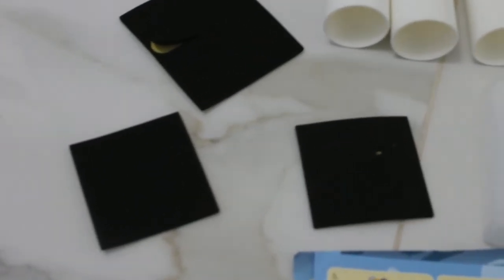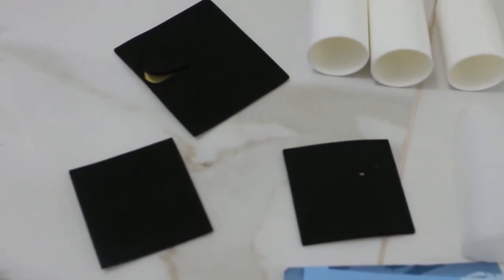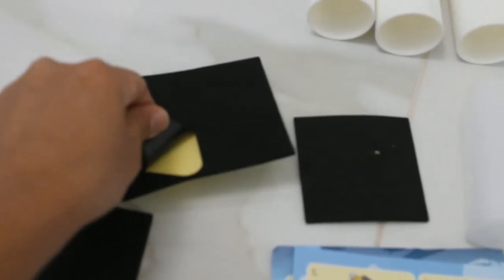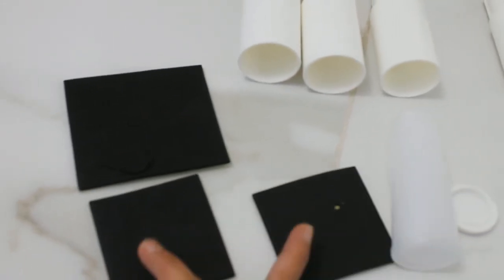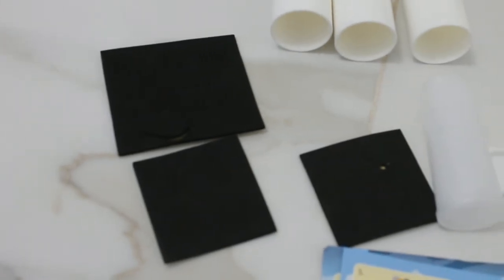And these are the foam stickers, so you have to put this under the chairs and table. Like this is one of the stickers. This is for the table, and these round ones are for the chairs, so that it will be non-slip, which is a very good feature. And this, if you see here, is the instruction for the blocks, so that you can play with that.